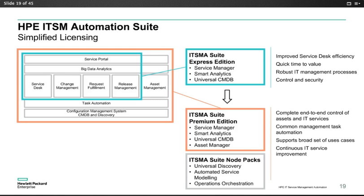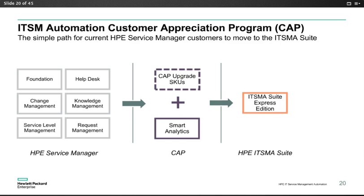But one of the topic areas that we also want to talk about is what's called the Customer Appreciation Program. This Customer Appreciation Program combines that new licensing model of the IT Service Management Automation Suite with the ability to get smart analytics at a significantly reduced rate. And so in this process, you work with your sales team, they submit to us a request, we process it, we figure out what you do have, what you need, and then as a result of that, how to combine that with smart analytics, get you a massive discount and allow you to take advantage of those benefits of the smart analytics big data engine and simplify your licensing models, which we believe can be very valuable to you as you move forward.